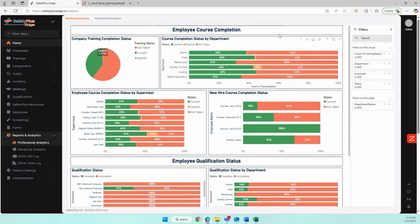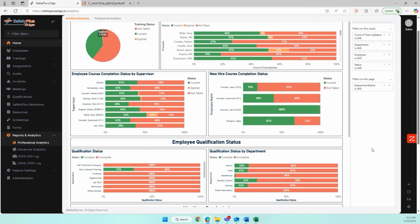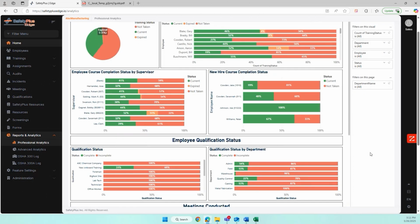And the really nice thing with our analytic engine here is you can drill down into these reports as well. So if I wanted to come here and see course completion status by department, but then drill into individual employees instead, it's as easy with one click of a button. Now I see course completion by employee instead of by department. You'll get analytics around all the different modules or applications that we have here inside of the system.